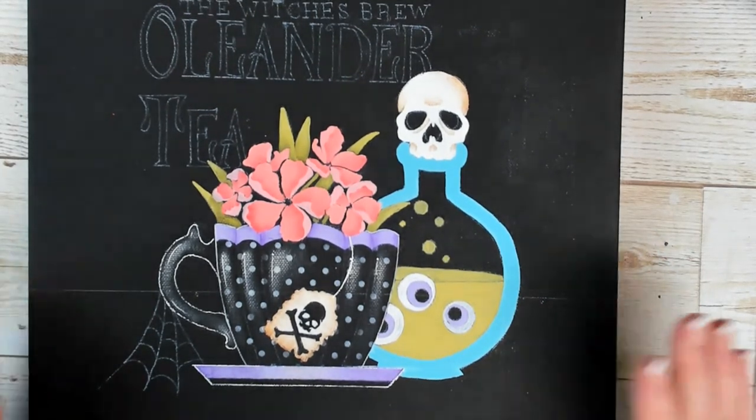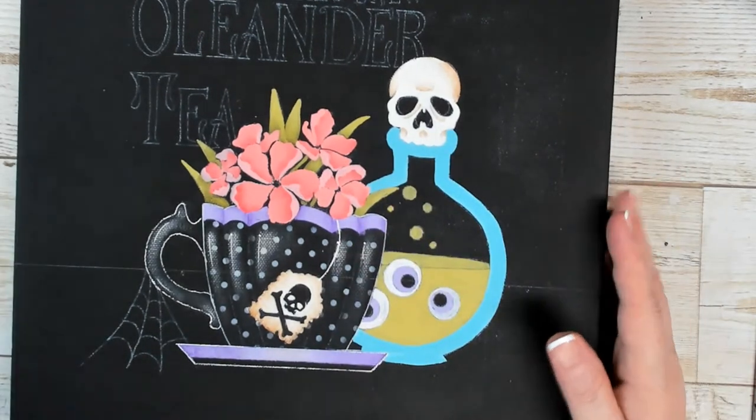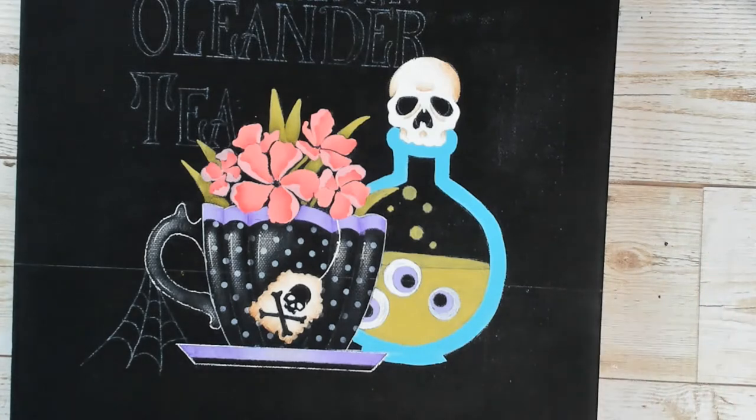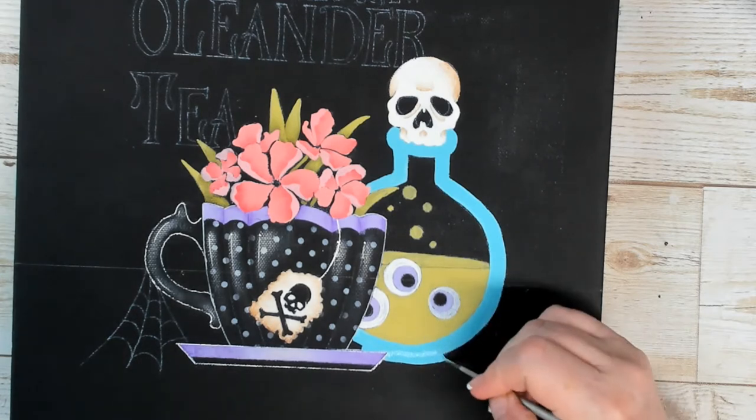So, we're going to work on our bottle down here. See, I can really tell the difference between those two colors right now, between the crystal blue and the Bahama blue. Yeah, I can really see it.